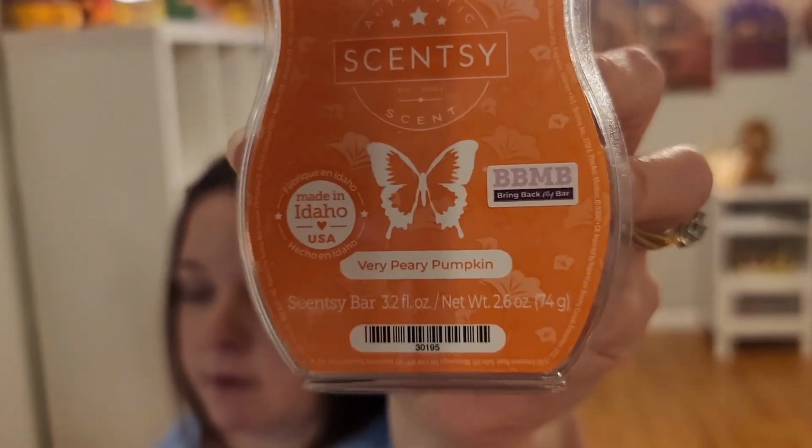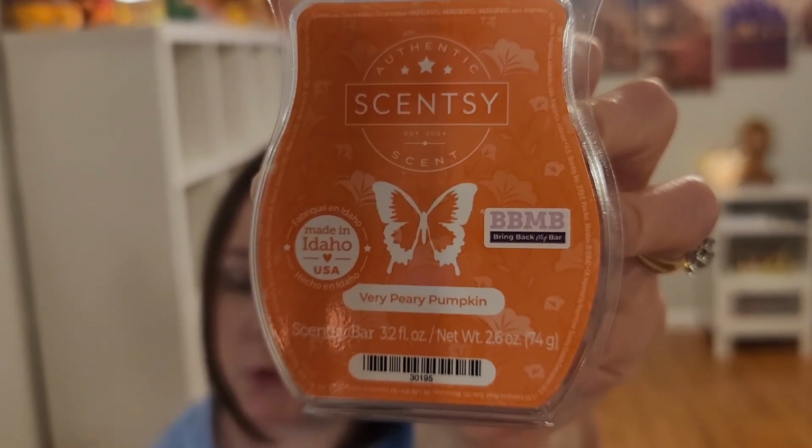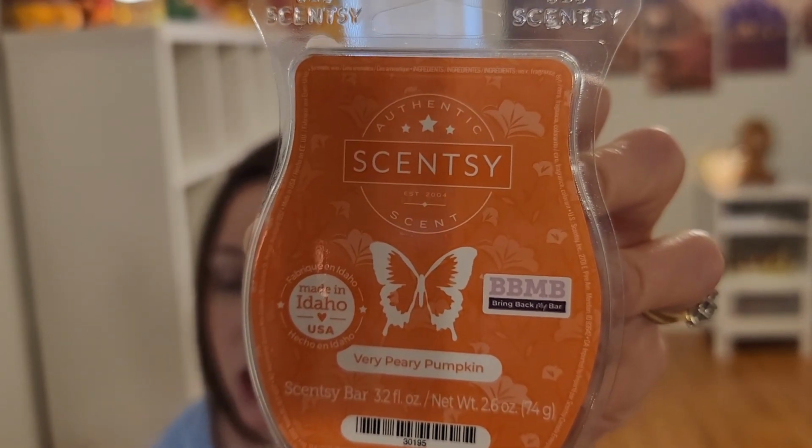Okay. Very Perry Pumpkin. This is sweet nashi pear, freshly picked pumpkin, tart green apple, and toasted spices carried on a breeze of crisp autumn air. Here goes. Oh.